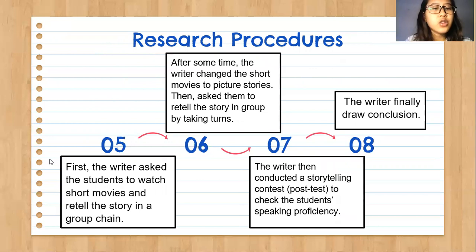First, the writer asked the students to watch short movies and then retell the story in a group chain. In the group of 4 or 5, every student needs to retell the story of the movie that they just watched by taking turns. After some time, the writer changed the short movies into picture stories or picture descriptions. Then the students were asked to retell the story in a group by taking turns.